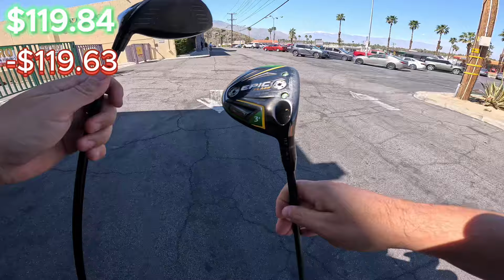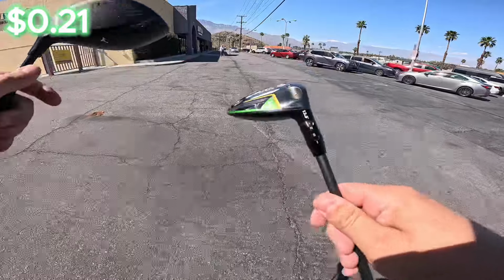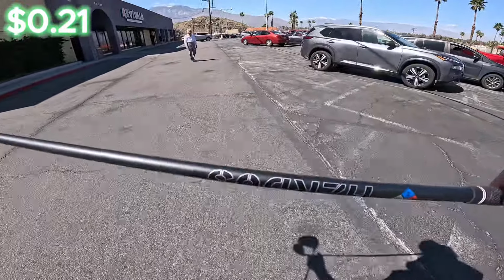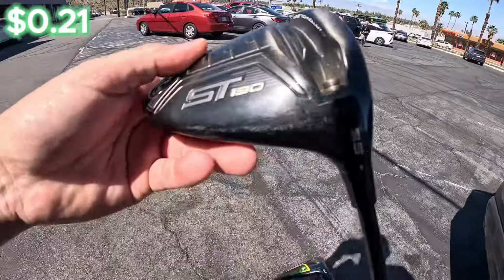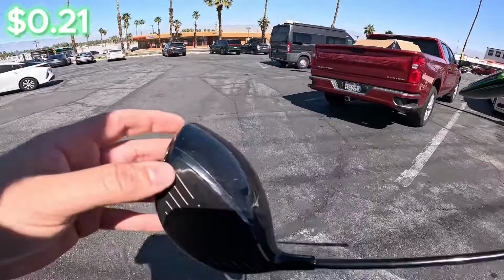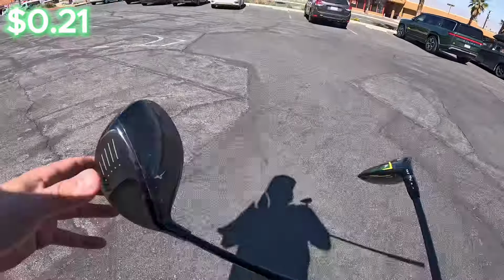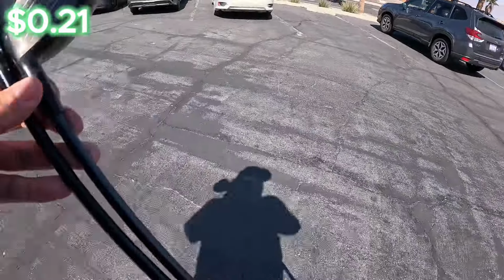Man, I really think that was a good deal. That was pretty nice, guys. The Epic Flash, a 13.5 degree in some really good condition, and it has a Hazardous Smoke shaft in it. Also got this Mizuno ST190. Not in the best of shape, but not terrible either. Gotta get this serial number he wrote on it off. But man, I think that was a really good deal. 119 for the two. Let's keep getting after it. Let's keep looking.